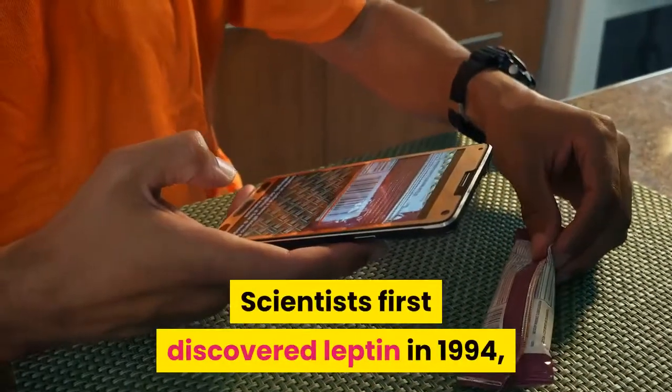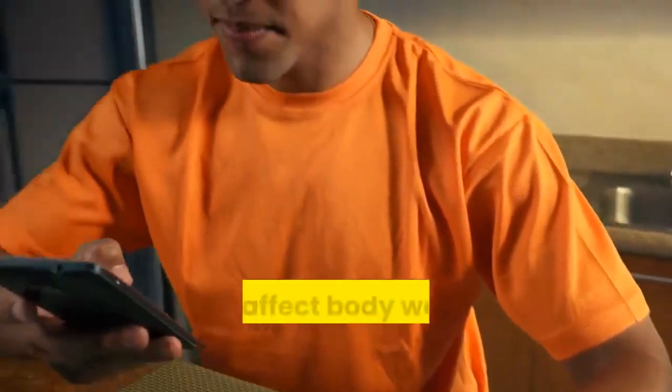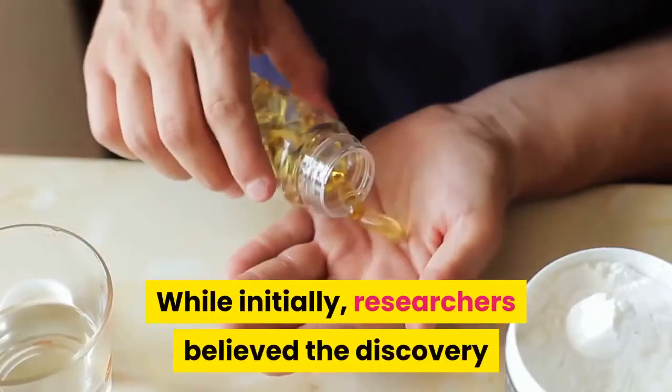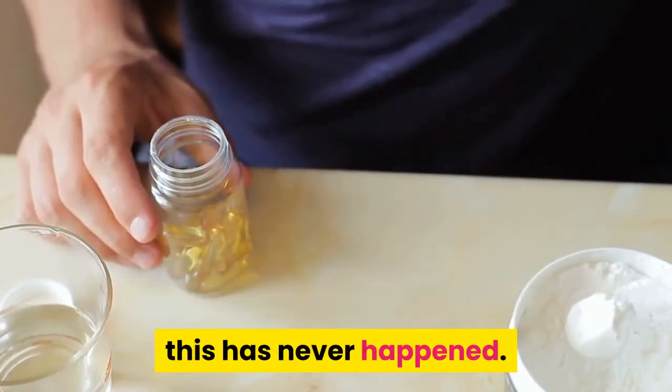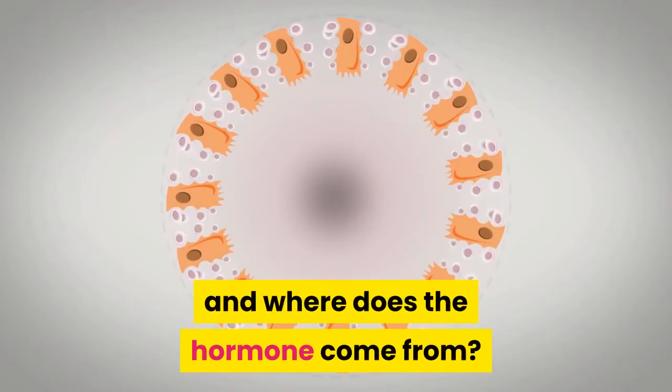Scientists first discovered leptin in 1994, after years of research focused on hormones that affect body weight and calorie intake. While initially, researchers believed the discovery could be used to create powerful weight loss supplements, this has never happened. How does leptin function in the body and where does the hormone come from?